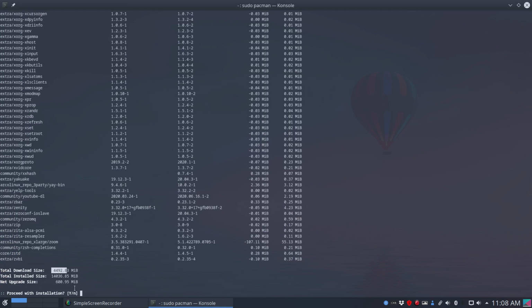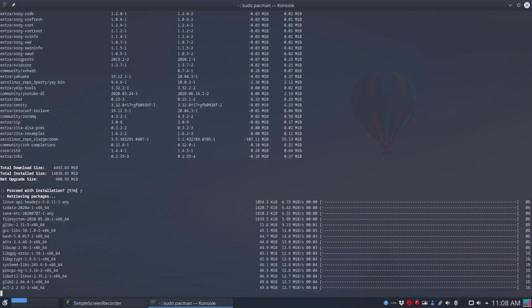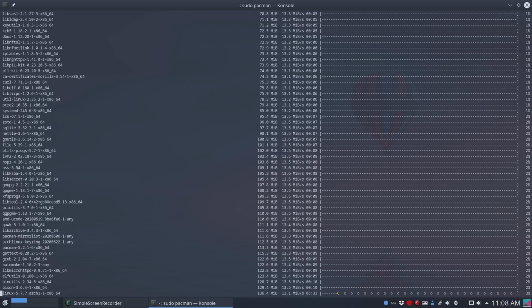4.5, let's say, gigabyte download. When we extract it, we'll have 14 gigs more. But the net upgrade is just 600 megabytes, so that's okay. But yeah, it all depends where you live. If you have a fast internet, if you have a limited volume of downloads per month, you are in troubles.